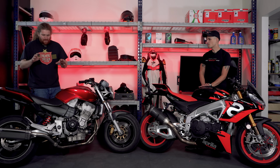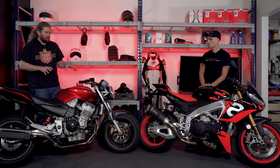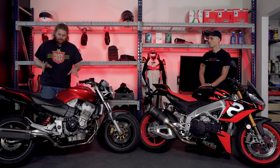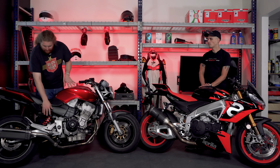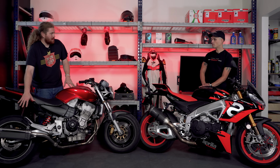I also like on these motorcycles how there's a lot of differences in the way hardware is mounted. Yes. So if we look at the passenger peg setup here, we have this big long arm as opposed to something coming down that holds the exhaust, right?